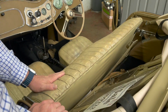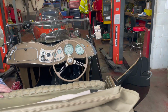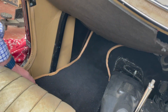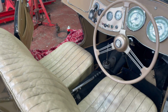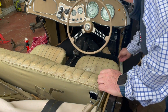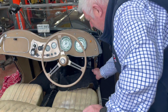So that's the original interior there. Pretty shabby. The carpet's in a heap. You can see down there he's been stitching some piping around the carpets, some brown piping. I think you'll see a transformation. I'll show you that's the original carpet. So I think when he's finished you'll see a big difference in that.